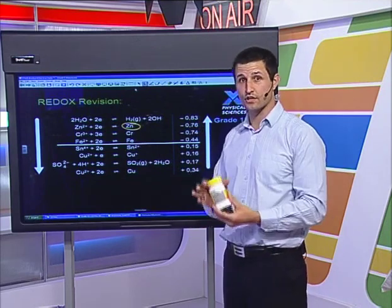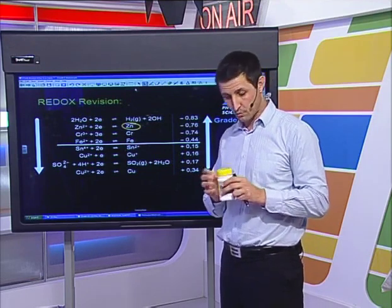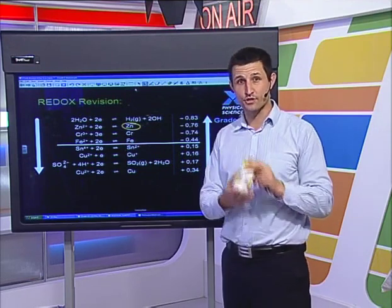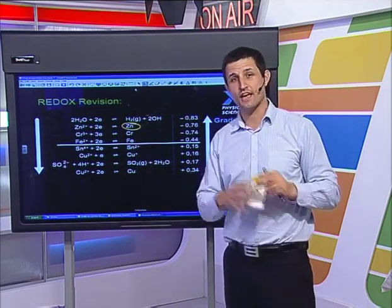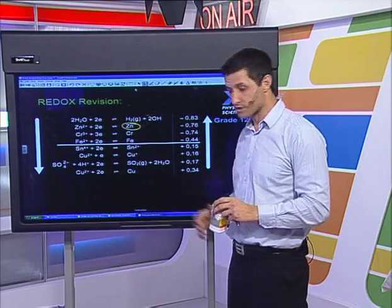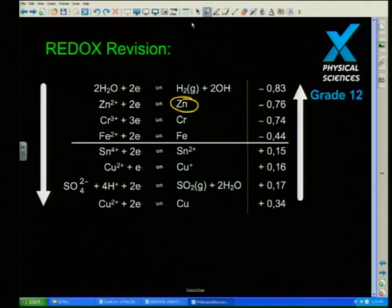Okay, but let's see what else was inside this. What else did I have? Well, one of the other things which I had was copper sulfate. And I've taken a piece of the table which has got copper and sulfate ions on the page. Let's see what we've got. Okay, I told you that I had copper sulfate. There it is, Cu2+. But now I see that there's Cu2+ as well over there. And to make things even more complicated, I've got a sulfate ion over there.